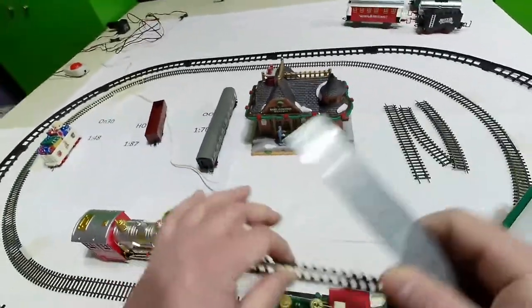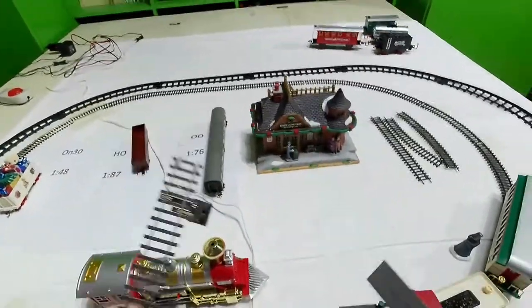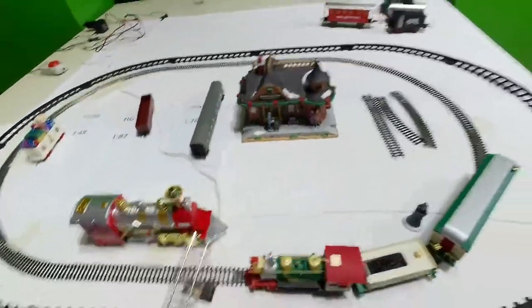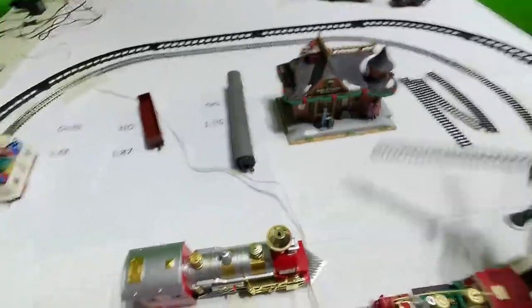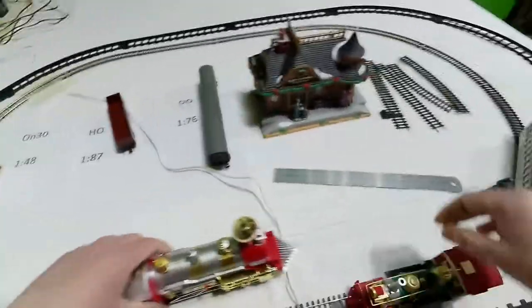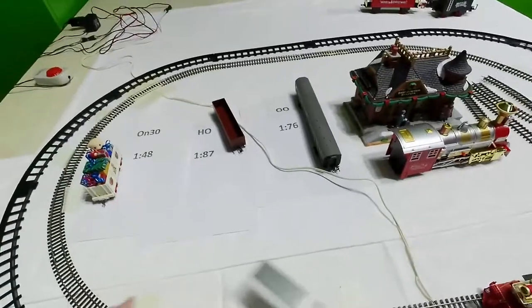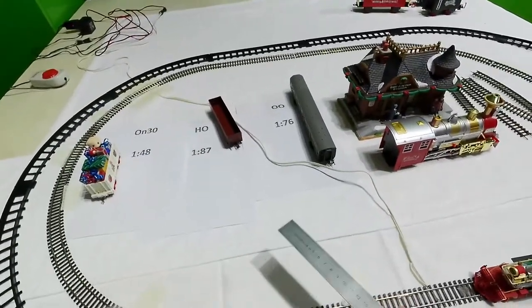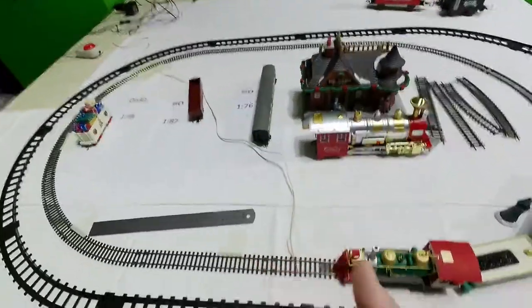And this is absolutely well suited for Lemax buildings or Department 56 buildings. You need to use this solution. Let me explain in some more detail with some more about scaling. I think I've told everything about the tracks.